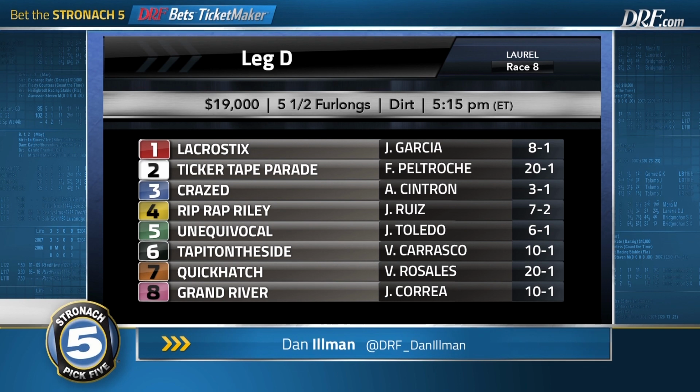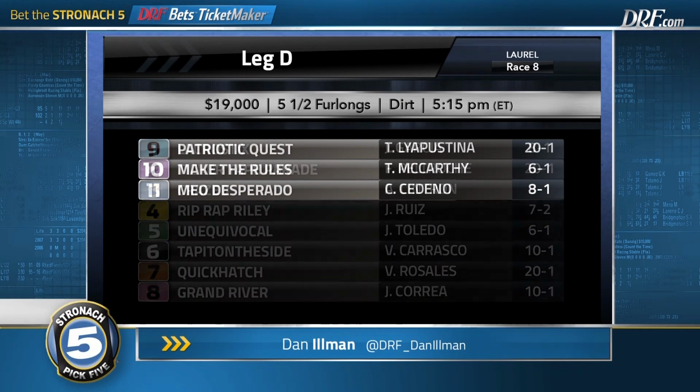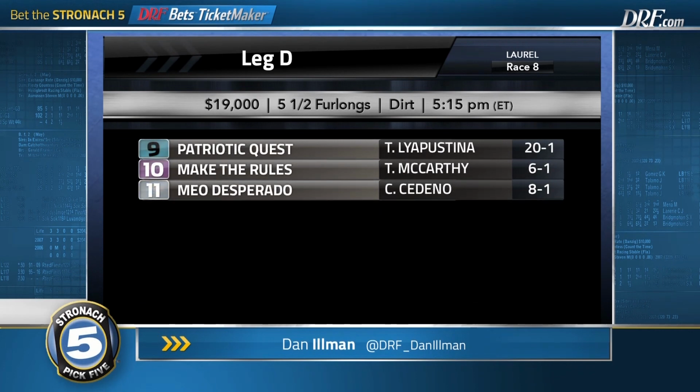The aforementioned Rip Rap Riley is a horse that I would use as a backup simply because Dale Capuano's just been on a roll at this meet. He's winning with almost a quarter of his starters. This horse showed big early speed, went fast early, just held on at 6.5, and I like him cutting back to 5.5 in chase mode where he's going to be tracking a horse like Crazed. So the 3 and the 10 will be my A's. The 4 will be my B.